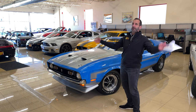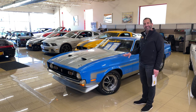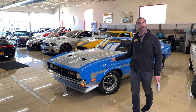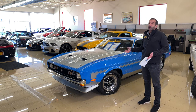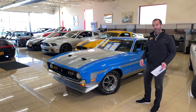First off, the color. Wow, right? Grabber Blue, the silver stripes, all detailed up kind of the way it's supposed to be with the Magnum 500s, the Polyglas replica tire circa 1971, right? Before the radial tire really came out into American cars, these cars were the precursor to that. Front and rear spoilers, the long hood.